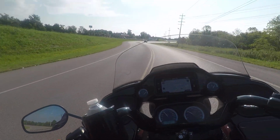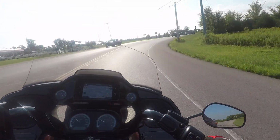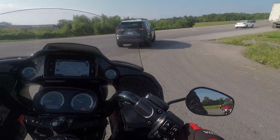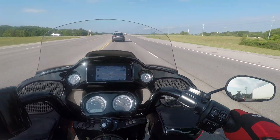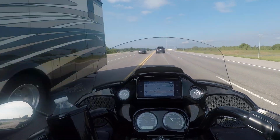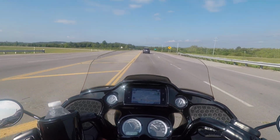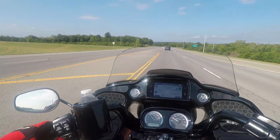It seems to go into the corner and stays where you put it. I like that. The video may have a little more noise and wind than we're used to, so we'll see how that plays out. I'm about to jump on the interstate and I'll be taking this thing up to about 80 miles an hour.